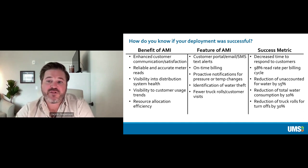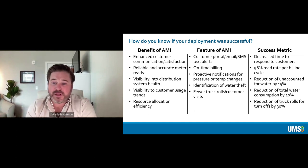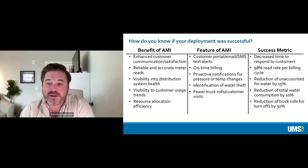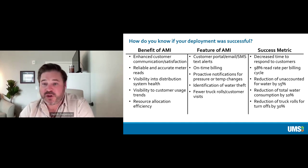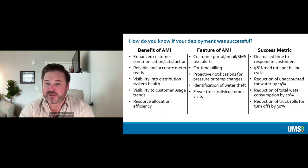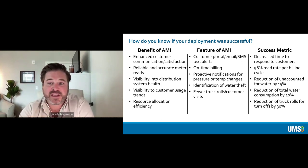Well, now I've got a tangible metric that I can identify at the onset of an AMI deployment and something I can measure against throughout the deployment to determine how successful it was. And again, we talked at the beginning about why AMI projects fail. Really, the way to think about these projects is not on a binary pass-fail. It's really more of a continuum, right? So what we're really looking for here is a metric that can quantify how successful these deployments are.